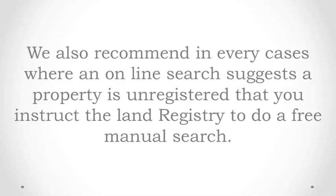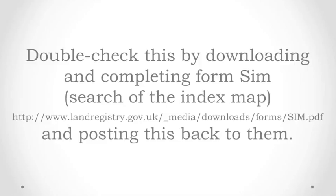We also recommend in every case where an online search suggests a property is unregistered that you instruct the Land Registry to do a free manual search. Double check this by downloading and completing Form SIM, or Search of the Index Map. You can do this by getting the form at www.landregistry.gov.uk/_media/forms/sim.pdf and posting this back to them.